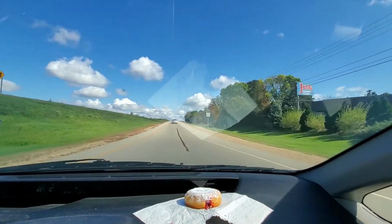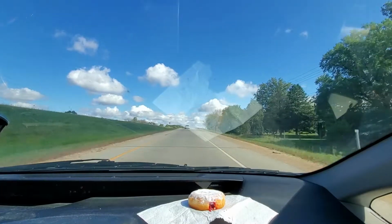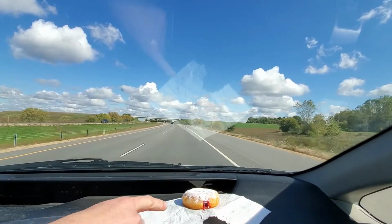All right, 0 to 60 time in the 2007 Toyota Prius with an engine that's dying. 40, 55, 60. It's not fast, but it goes. This car sucks so bad. Donut vision. Donut vision. Now driving the 2007 Toyota Prius.